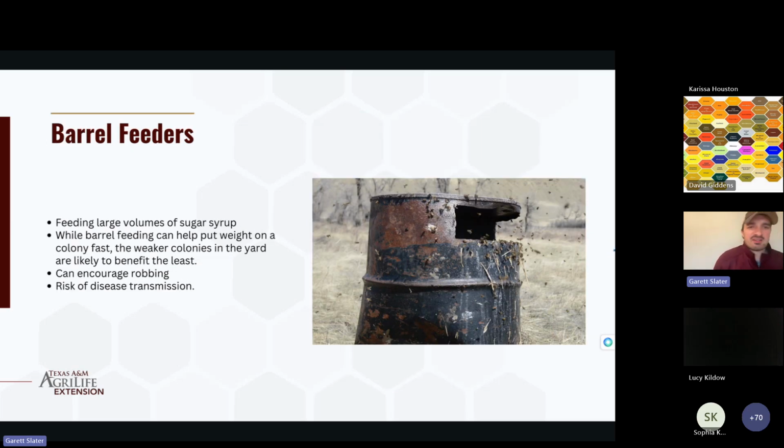Another type of feeding is barrel feeding, and I wouldn't recommend this. I've done it before, but I think the costs are similar to open pollen feeding, in that it's going to promote more robbing. The bees are going to be trained to that location and be more likely to rob out other colonies, especially weak colonies. Two, there's going to be more disease transmission, because not only are your bees going to this barrel feeding, but also the feral colonies and your neighbors' colonies are coming here.